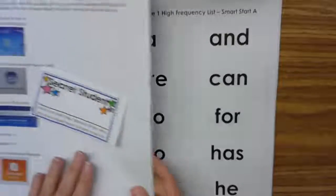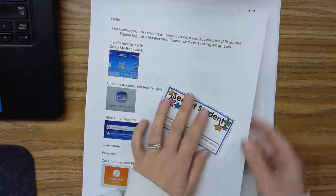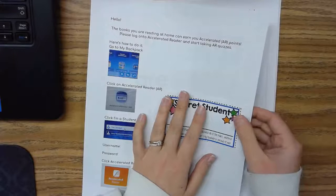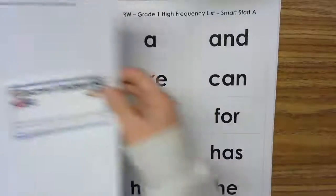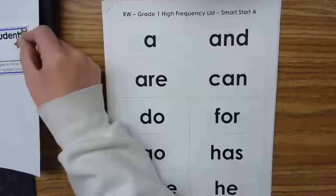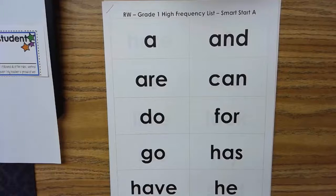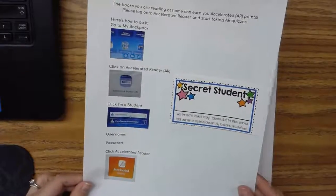They do have to take a quiz on AR to tell you what level they're at. So at what reading level? Like if a student's at a reading level 1.4, that means first grade, 0.4 means 4th month of the year. So that's kind of how to read the reading levels. I will send out a video on how to take that quiz and log in. But I wanted to give you the step-by-step on how to log in with their username and password.